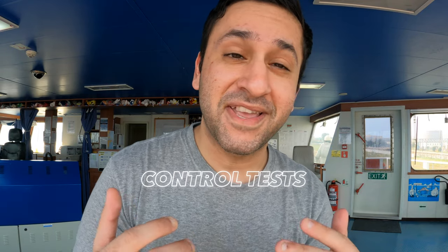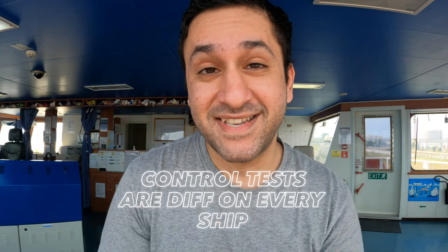But there's something that you guys got to keep in mind: the fact that control testing is going to be different on every ship. It depends on what kind of ships you're sailing on, what equipment you have. Also, the requirements from company to company are different. But one thing that you guys want to keep in mind at all times is that every little procedure that you have to follow during control testing is written in two places.